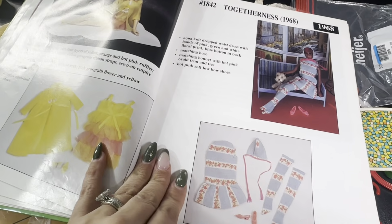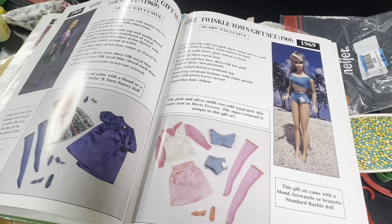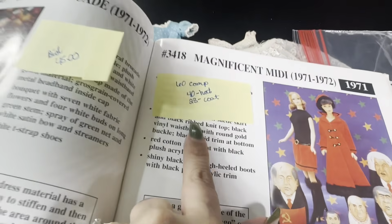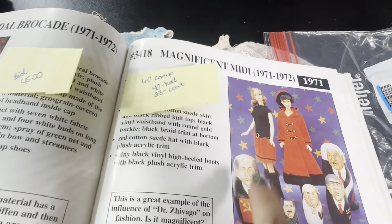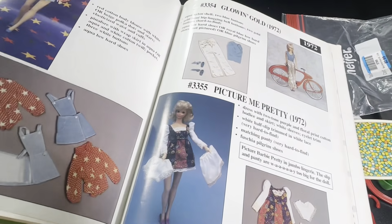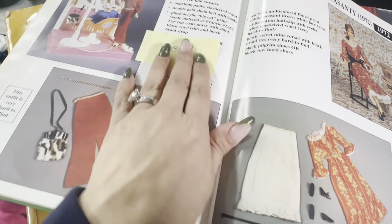And the Mod Era stuff is my favorite, for sure. Look at this, I have it sold for 10, bid 2. Like, I need to throw this stuff away. $60 complete, $40 for the hat, $23 for the coat for this one. I don't remember what year. It's been over 10 years, though, for sure, that I went to this.